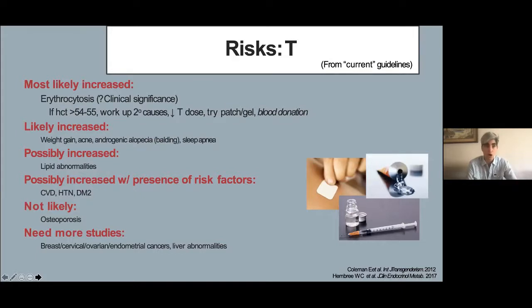I'll work up, are you smoking? Are there signs of sleep apnea? I don't do the JAK2 mutation much, I'll say. Especially I'll try to check a CBC beforehand, and if it was normal beforehand. If the numbers are extraordinarily high, and it's not matching and the testosterone is still like 200, then I'll think about like, okay, do I need to look for other causes?